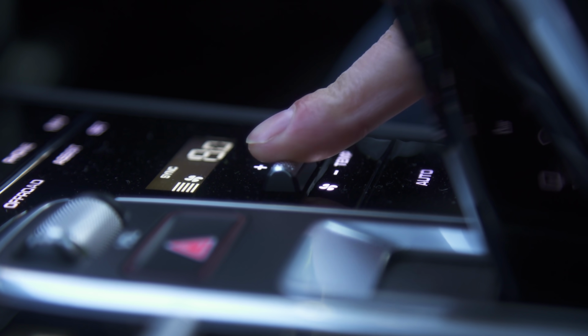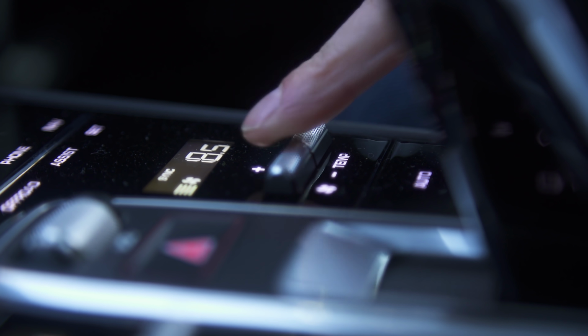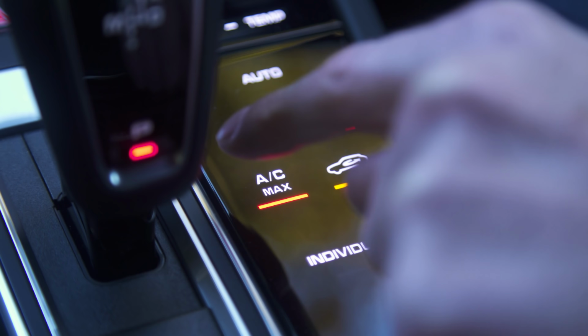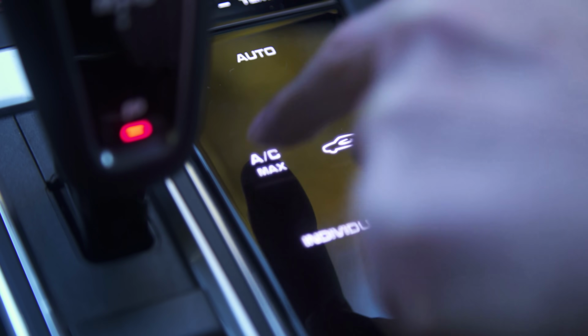Now I like the fact that you've got some physical controls for the temperature and the fan, and actually as you move down, the other buttons click when you press them, even though they aren't physical buttons, so you can tell that you're hitting the right place when you're driving along.